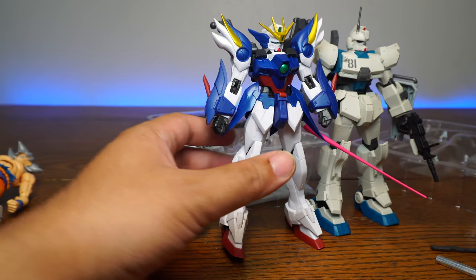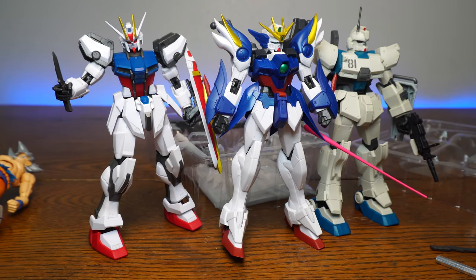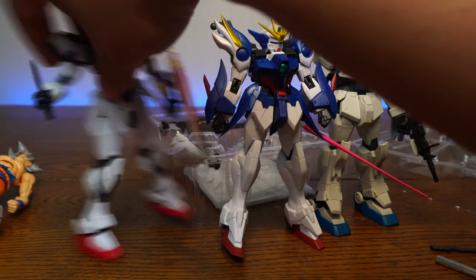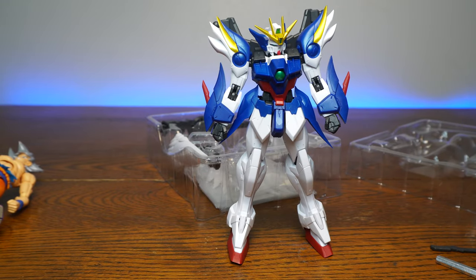So here he is with Ez8 and Strike Gundam. Let me just say that I can't help but love Gundam Universe. They made an inexpensive, good-looking action figure with almost everything you need. There are some corners that are cut, but wow, they are really doing a good job with this line, and this is something that the Gundam action figure community needed.